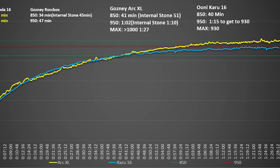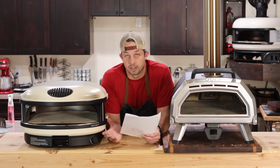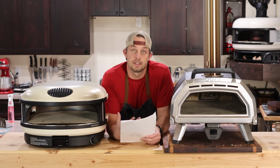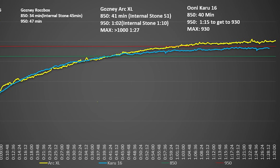So let's get to the 950 benchmark, which, you know, a lot of pizza oven manufacturers tout that their pizza ovens get to 950. Well, the Gozney Arc did not lie. It gets there in 1 hour and 2 minutes. And the Karu never got to 950. The hottest I got it to was 930, and it took 1 hour and 15 minutes.